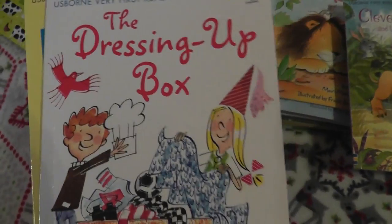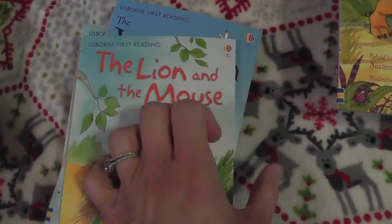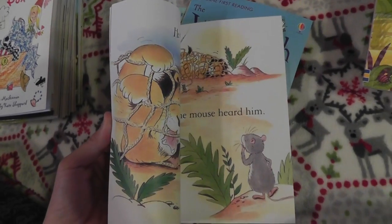There are quite a few books that have that whole thing going on. This is the whole section of the first readers. Then we'll go to level 1. It says right on the top there, level 1. I'll show you, and they have the puzzles in the back too. I'll show you what happens.